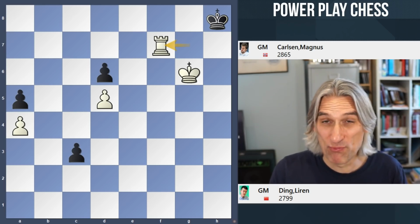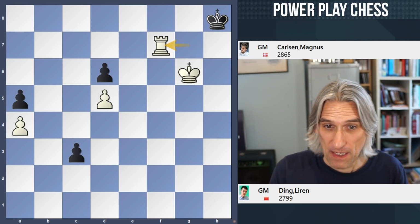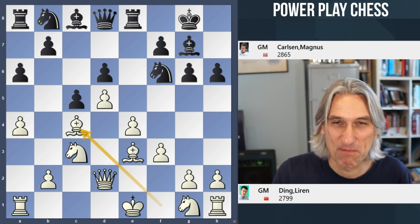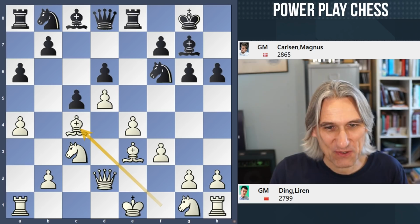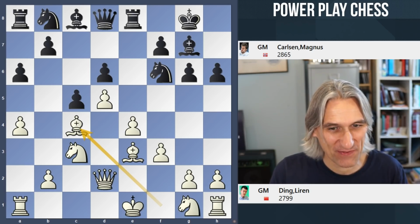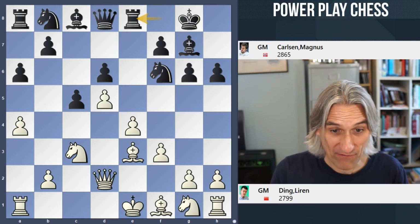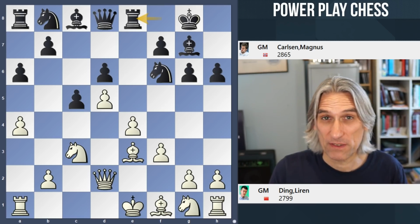Wow, what brilliant technique from Ding Liren. And what an interesting novelty. Bishop c4, I'm sure we're going to see more of that move. Although it's not completely clear. As I said, h5 is maybe the way to go, but we shall see. But yeah, fantastic technique from Ding Liren. This is a great tournament.